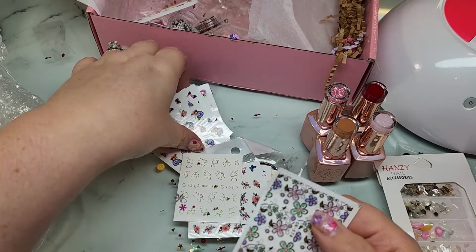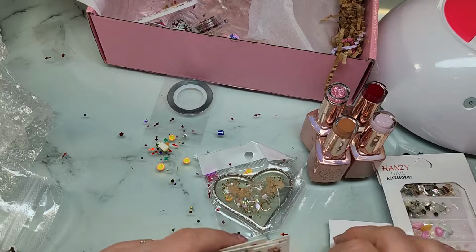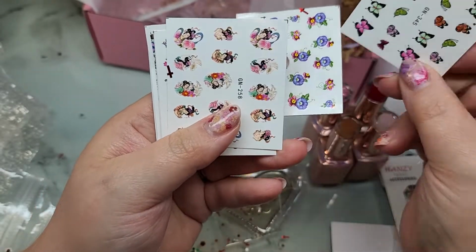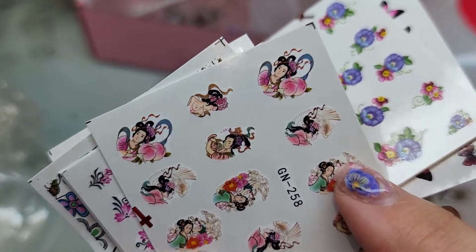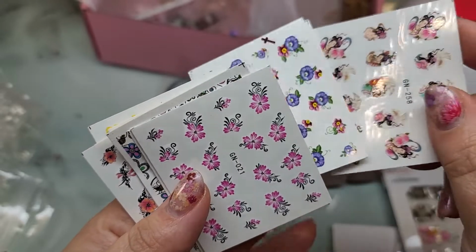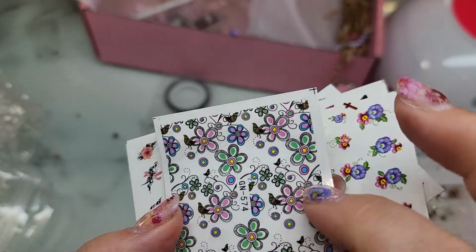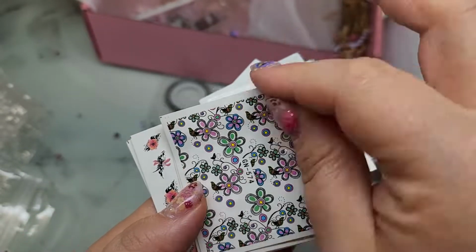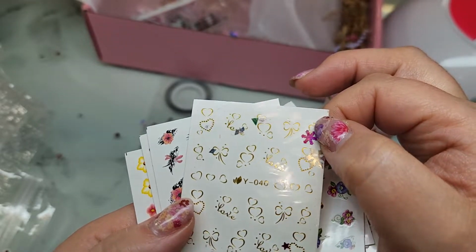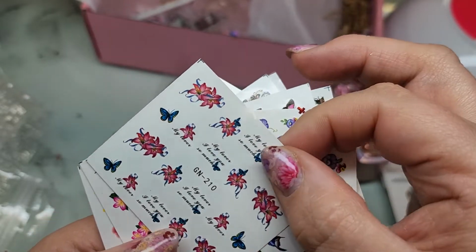Okay, and then it looks like we have a whole bunch of little water decals and some stickers. So let's look at these babies. Some beautiful little floral ones. Oh, look at the butterflies. Cute, cute. Ooh, those are beautiful. I love these. So pretty. Oh my gosh, rainbow. These are fun. It's like a whole full cover thing. You just cut out what you need, or you can do a whole nail. That's fun. These are stickers, very cute. Or are those water decals? I think those are stickers. Very cute.